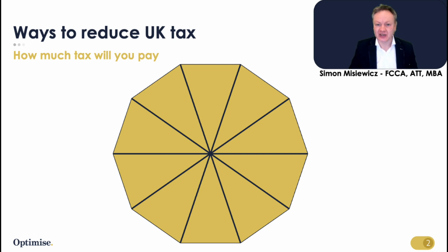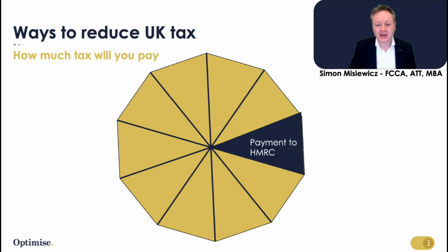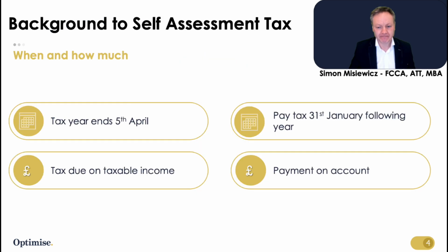And in this session we are going to be talking about tax, but there are different types of taxes that you need to be aware of, not just the tax that you're about to pay. Because there are so many taxes we need to pay, we're going to be focusing on the payment to HMRC for the tax due. You have just submitted your tax return or you're about to submit your tax return. You need to know exactly how much tax you will need to pay.